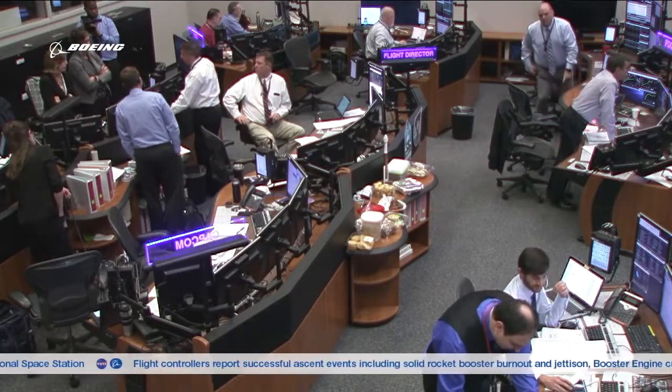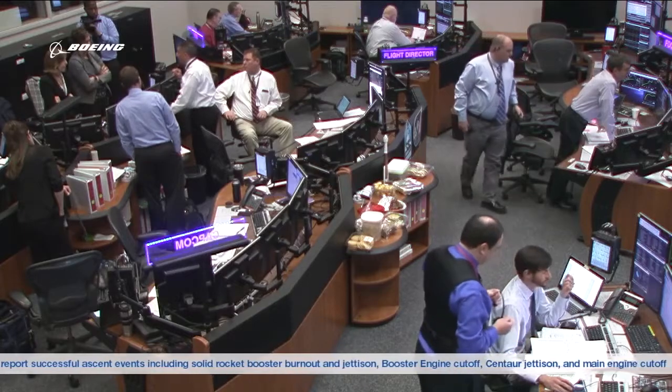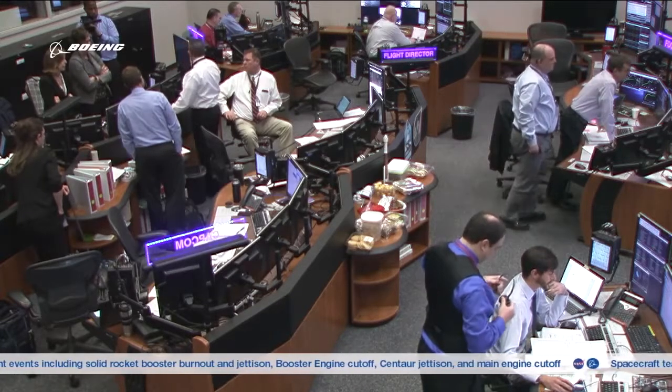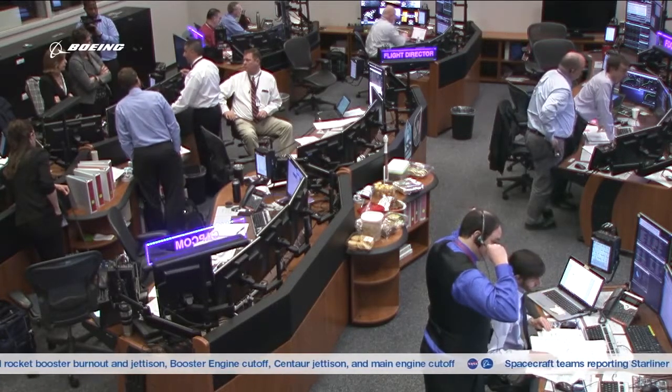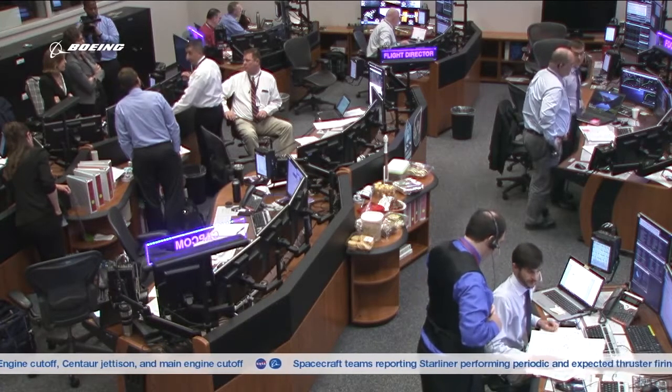View here inside Starliner Mission Control, where flight controllers are working through what the next steps for Starliner should be. You can see Flight Director Richard Jones standing up there behind the Flight Director console, talking with his team members here in the room.